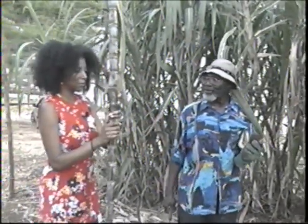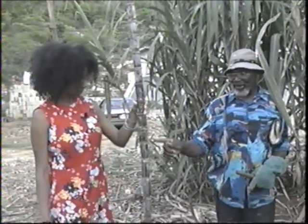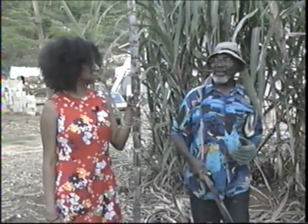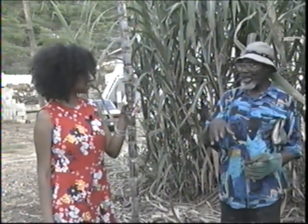Do you know anything about the process of this becoming sugar? Well, this particular type, they don't make sugar from this one. They just peel this and eat it. The type like that cane field over there is the type that they cut to take to the estate. When you go to the estate, it's chopped up and ground and they extract the juice, and boil it down to a thick consistency, and then they fan out the syrup from the sugar. They have brown sugar then, and they put it through a further process and they get white sugar. Oh, okay.